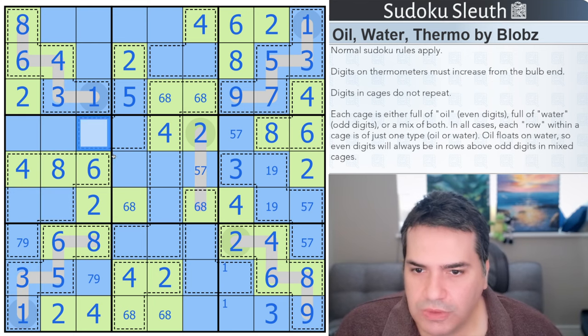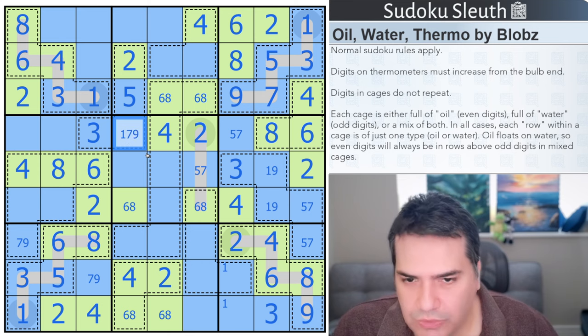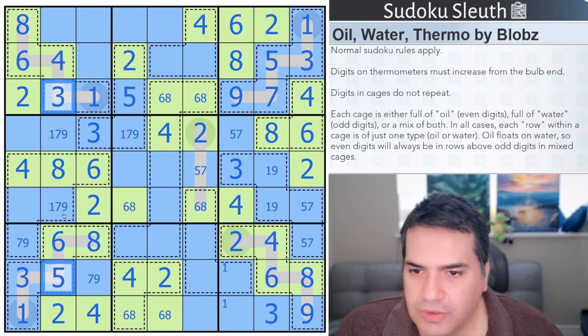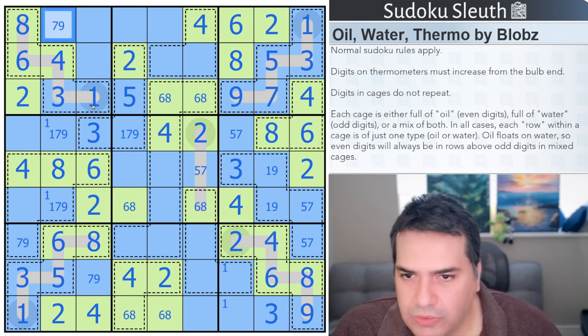In box 4, that's the only place for it. This can't be 3 or 5 in here. This is 1, 7 or 9. Has to be unique. This is 1, 7 or 9 in here as well because it's not 3 or 5. In fact, it has to have a 1 because of this one. This is now 7 or 9.